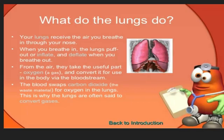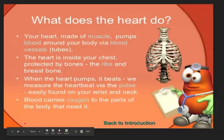And then the blood swaps carbon dioxide, which is the waste material, for our oxygen in the lungs. This is why the lungs are often said to convert gases, because you see how the lungs are transitioning or converting oxygen to carbon dioxide. So our body is making gases.